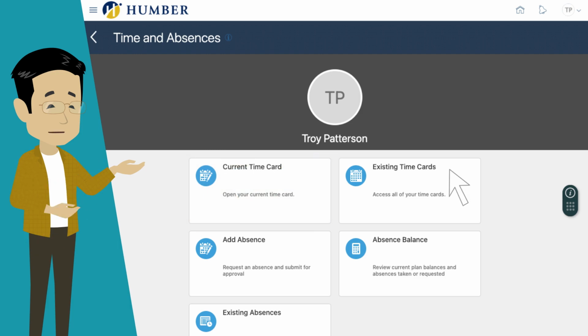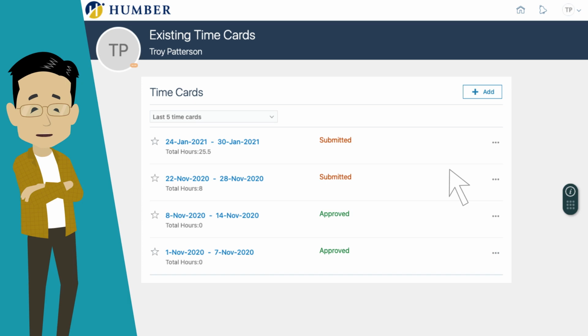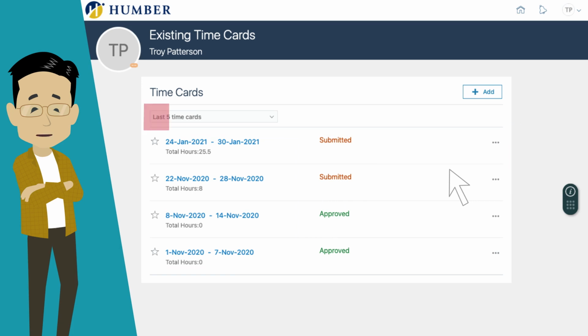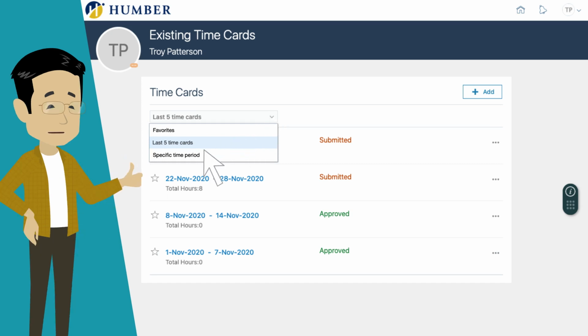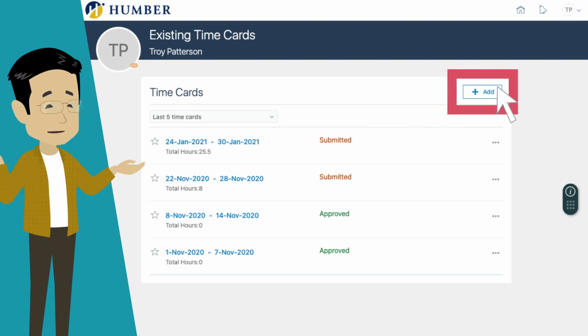Now, let's look at the updated existing time cards page. On this page, you will see a list of previously submitted time cards and their status. By default, this page will only show your last 5 time cards. However, using this drop-down menu, you can specify the time period to view additional time cards. It's important to note that this page also has an Add button that lets you create new time card entries.